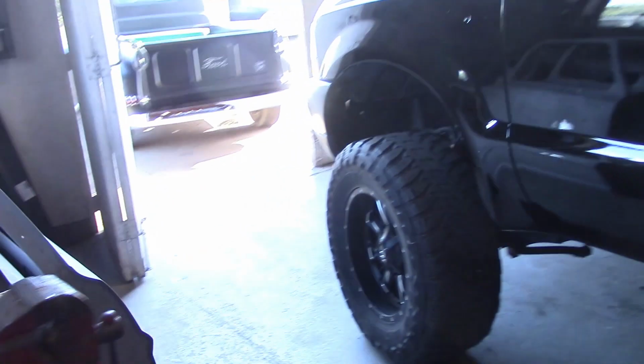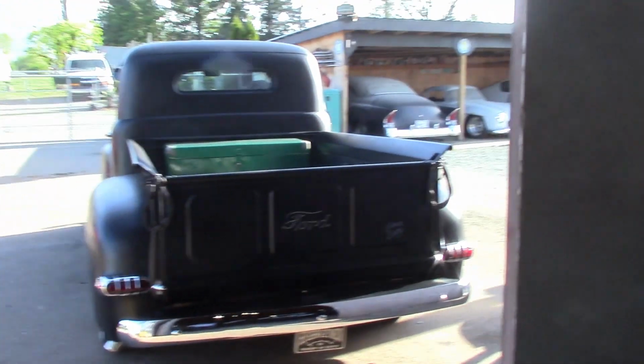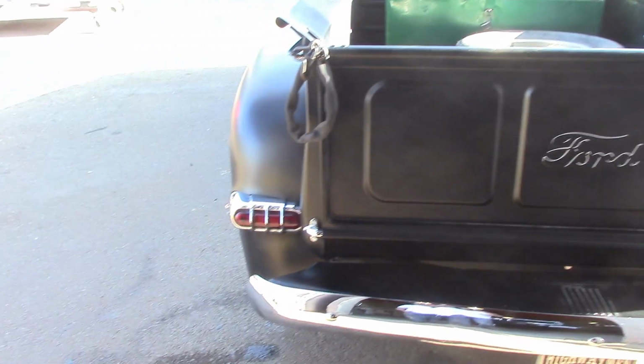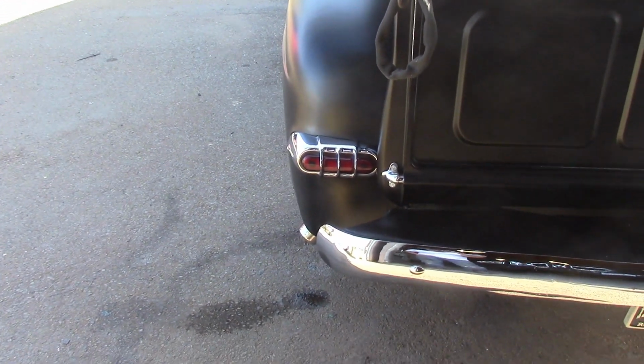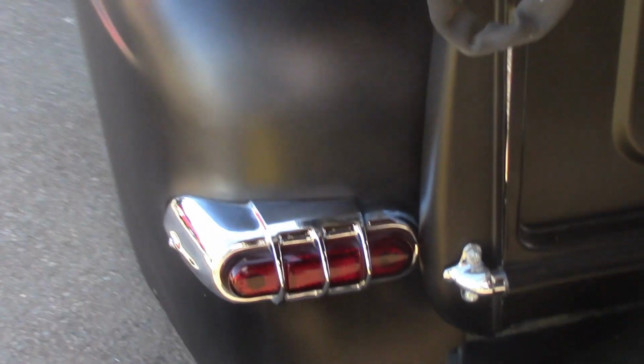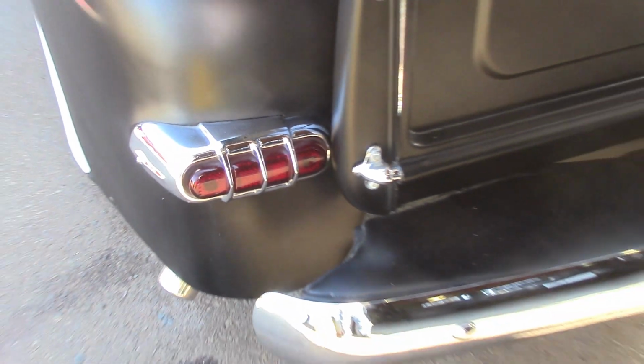So for those of you that don't know about her, she's a 49 Ford. There's her name right there, Black Betty. Everybody used to guess at the taillights. I'm just going to give it away now. They are 48 Studebaker taillights. They are not Mercury car taillights. These are much cooler than any Mercury taillight all day long.